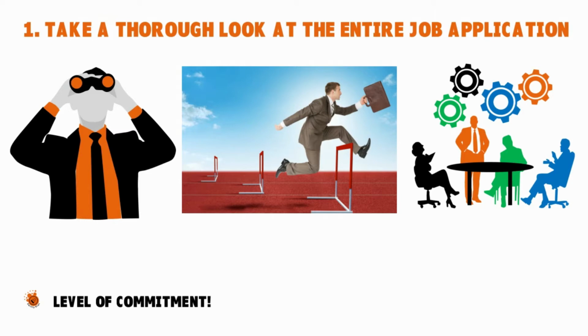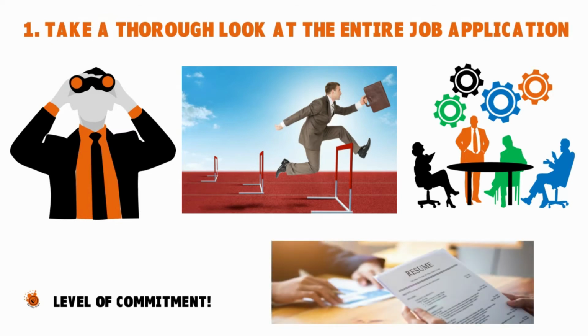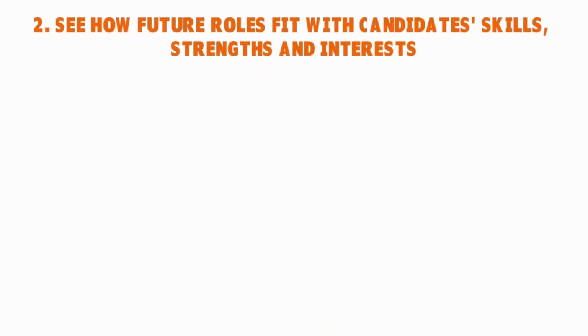So those are little pointers that you have to pay attention to while looking through the entire job applications. And you can do this by going through their resume. You're literally scrutinizing every little thing. Number two, after you take a thorough look at the entire job application, I want you to do this. You want to close your eyes and you want to visualize how future roles fit with candidate skills, strengths, and interest.